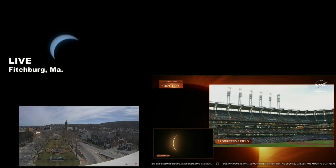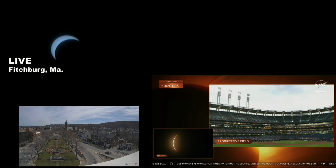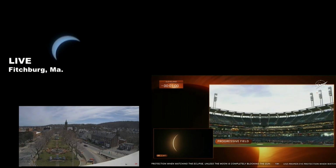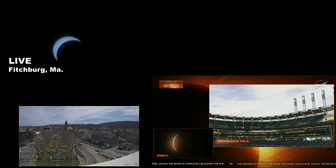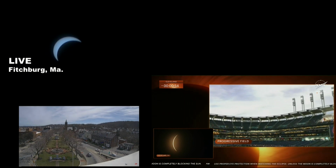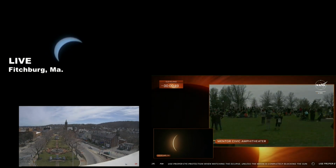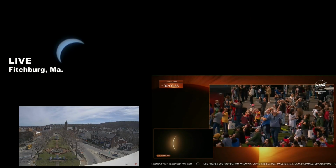Oh, awesome. So this is just next to us. This is Progressive Field here in Cleveland, Ohio. So the Guardians have their opening day today, and the first pitch is after 5 o'clock. But as you can see, they've opened up the stadium, and the big crowd is in there to watch that. That's great. Oh my gosh, it just got darker here. Yes. Oh my gosh, that's so interesting. And then Mentor Civic Amphitheater, again, the field starting to fill, and everybody looking up at the sky for their opportunity to see today's solar eclipse.